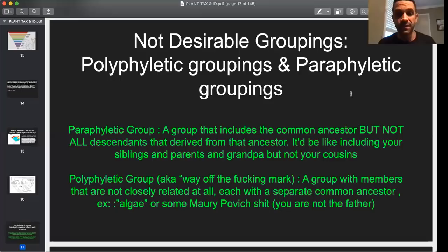You're putting yucca in the lily family, or you're putting Indian paintbrush in, what was it, what it used to be in Scrofulariaceae or something? Way off the mark, right? I mean, they're in the same order, but you're way off the mark. So polyphyletic is groups that are not related at all, you know?